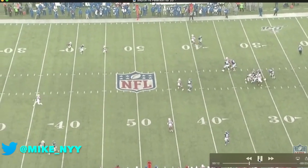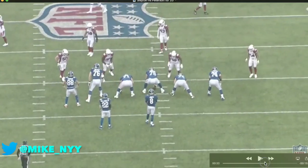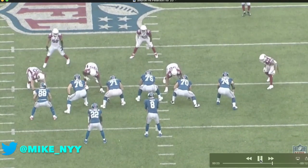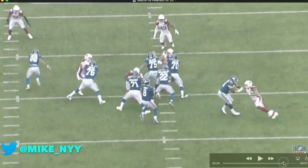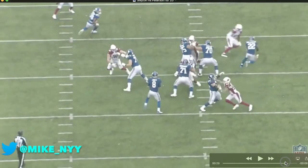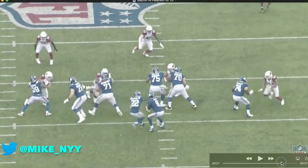It wasn't perfect protection, but still Daniel Jones made it work and kept his eyes downfield as always, which I love from quarterbacks. So watch Daniel Jones and the offensive line. I'll try to play it slowly here. So Remmers kind of let up some pressure from the right side here. Will Hernandez a little bit.